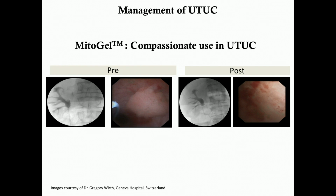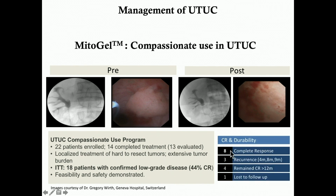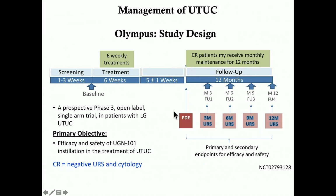First of all, MitoGel. MitoGel is a very cool technology. This is a thermoactivated gel that is liquid and fluidic at cold temperature. That's how the gel is provided. We inject it in the patient, and when the temperature reaches body temperature, it solidifies and becomes a gel. This formulation carries mitomycin. So when injected in the upper tract, it holds mitomycin longer in contact with the mucosa. On the feasibility studies, we have an encouraging number of complete responses. This generated the Olympus study, so we're doing that study.